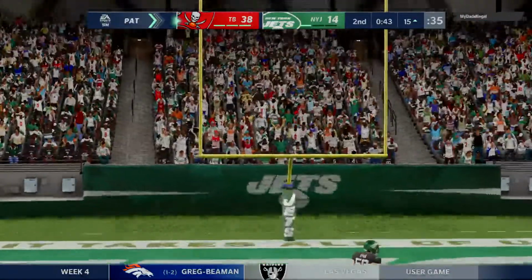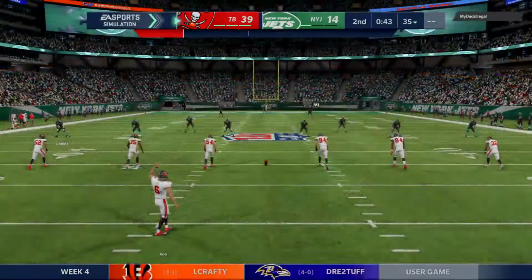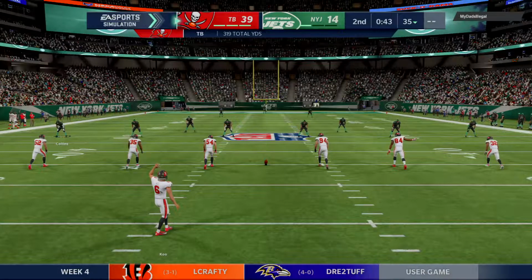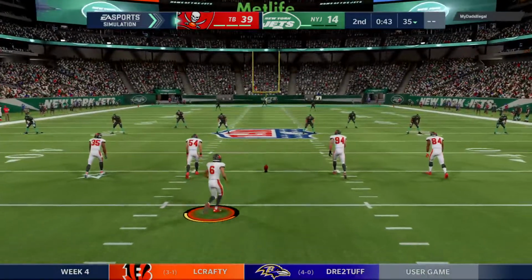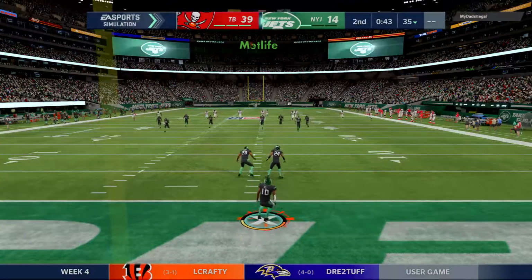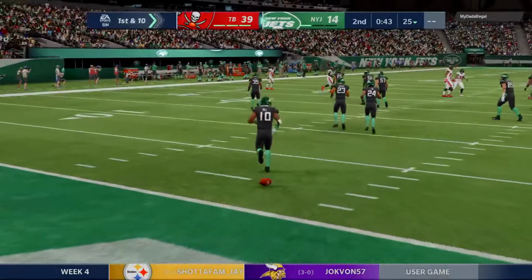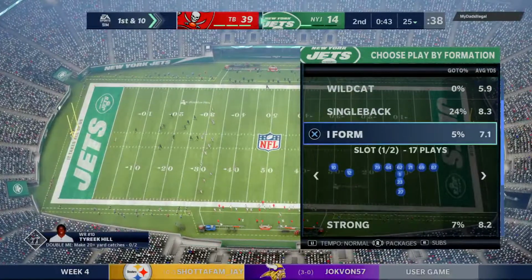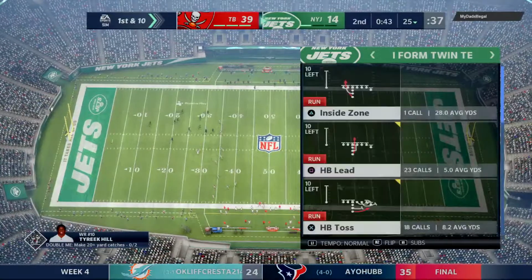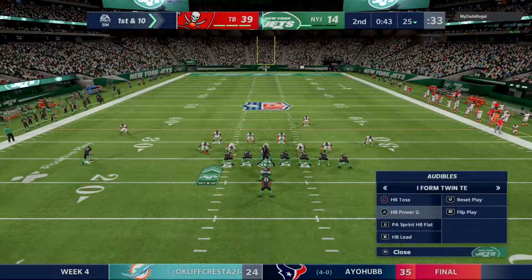And they open the lead up now to 25 points. Makes the score Buccaneers 39, Jets 14. Following the touchdown, here's Koo to kick off. And a fair catch signaled for and taken successfully. 5-yard line. The Jets take over 1st and 10 at their own 25-yard line. The New York offense taking over for their next possession.